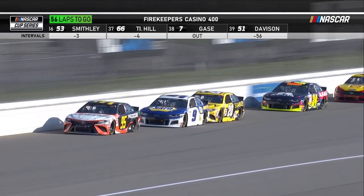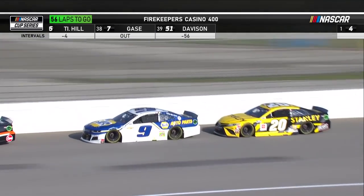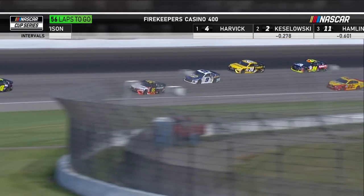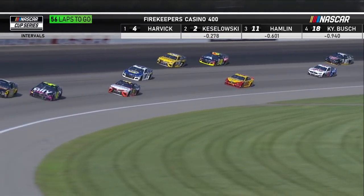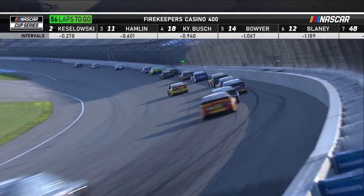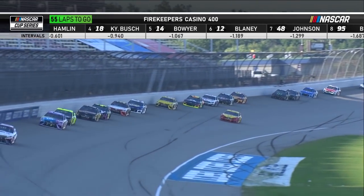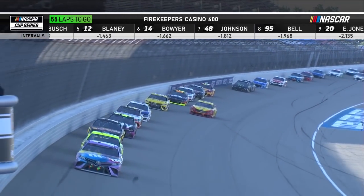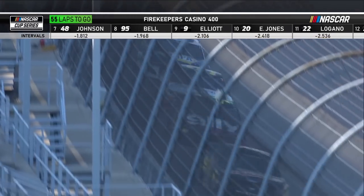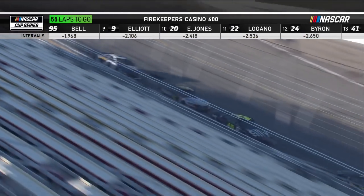Man, and Chase Elliott filled a hole there that didn't look like there was a hole at all, right in between the 95 and the 20. Well, you mentioned the 95 and the 20, 2 cars in the news as the 20 goes up the racetrack. You see the 20 just below the cut line. It will be announced Erik Jones won't be returning to Joe Gibbs Racing next year. The 95 that Christopher Bell drives has been announced; that car will be sold for next year.